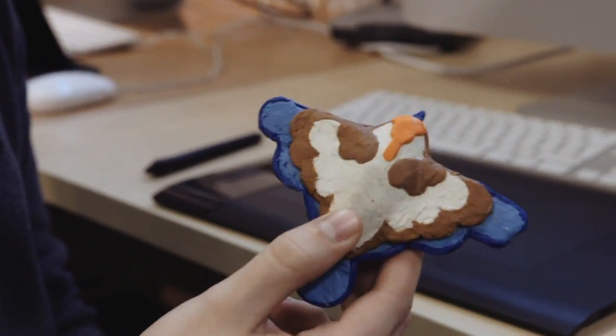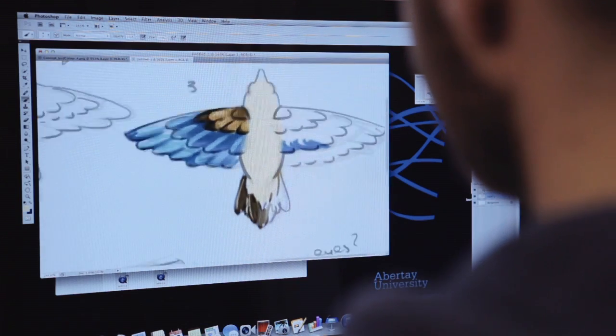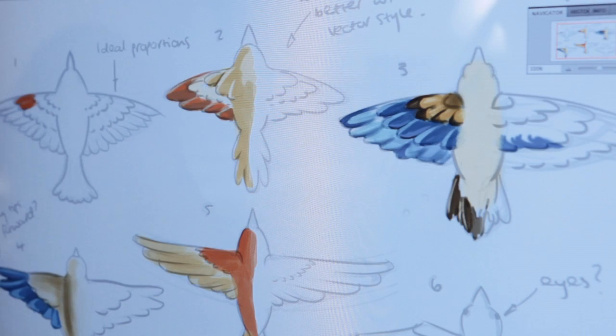So one of the hardest parts being the animator was to visualize something that didn't exist in 3D. Because although we're doing a 2D game, I had to imagine the bird spinning around and stuff like that. So I spent a wee bit of time, got some plasticine from home, and just built this little bird. It helped me because I was able to manipulate it, and I had something tangible that I could hold and look about, and it really helped me illustrate stuff on the screen.